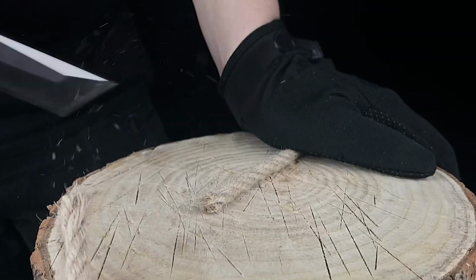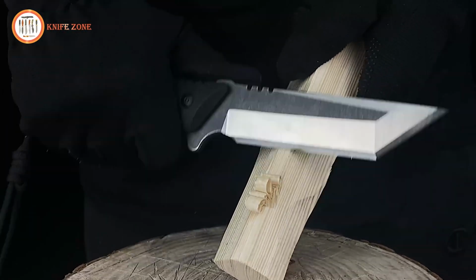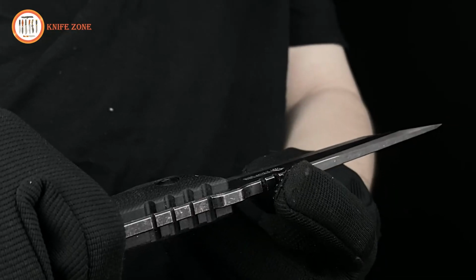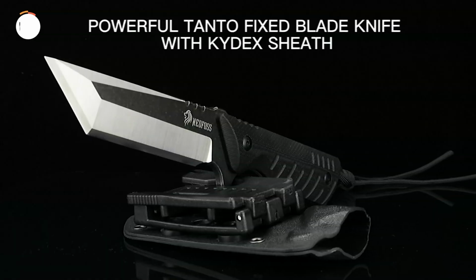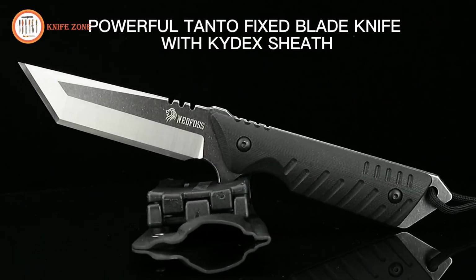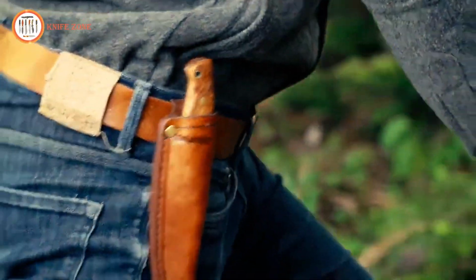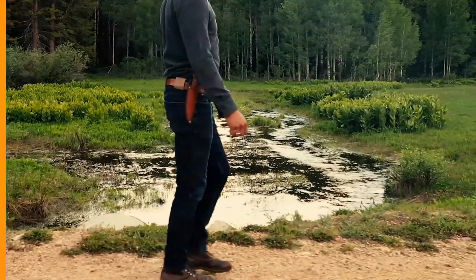The knife offers razor-sharp cutting performance, making it perfect for tasks like splitting firewood or preparing tinder. The well-balanced design and perfect proportioning make it easy to handle, even under challenging conditions. With its Kydex sheath for easy carry and fire starter included, this knife is ready for emergencies. Whether for survival, hunting, or outdoor adventures, it stands up to the toughest challenges.